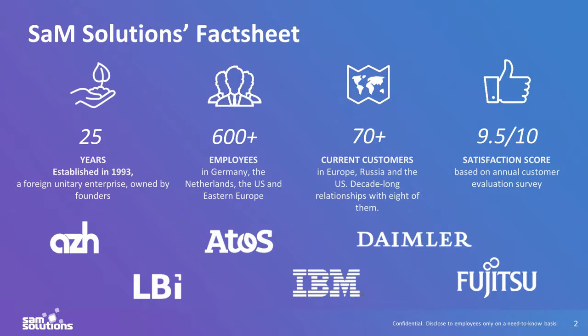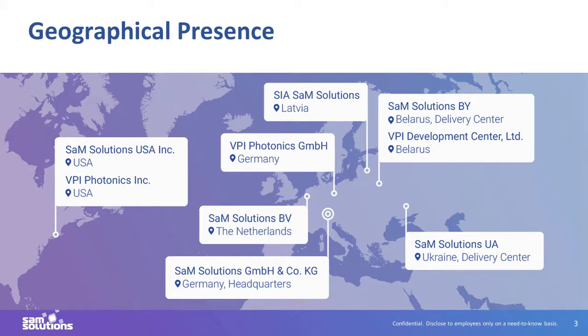For 25 years, we have been creating IT solutions for companies from all over the world, while focusing on businesses that operate in the DACH region, the US and UK. Currently, we work with more than 70 customers. To name a few, we have created solutions for IBM, Daimler, Siemens, Fujitsu, SAP, and others. Our company has more than 600 employees in its offices and delivery centers spread across Western and Eastern Europe and in the US. The headquarters are in Munich, Germany.